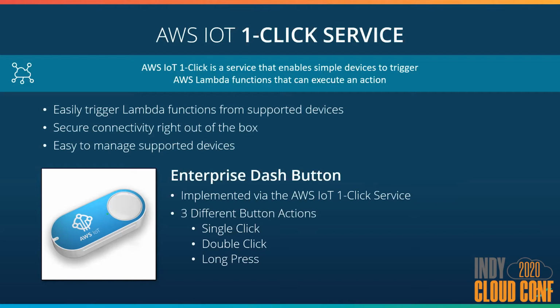Although this version of the enterprise dash button has been discontinued, you can still purchase them on eBay, or there are similar devices from AT&T that are actively being developed today.